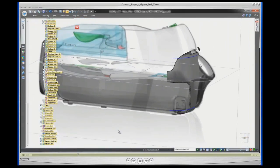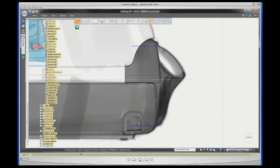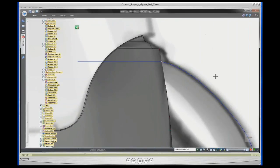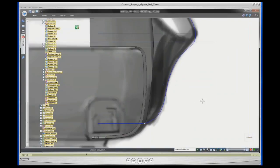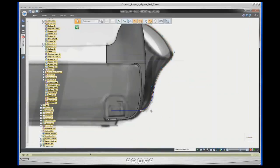Here we'll use two pre-existing sketches placed relative to the top and bottom in the industrial design sketch. Once again, we'll draw a curve to match the side profile of our template and connect the endpoints to these upper and lower sketches to define the exact start and end points for the final feature. We drag control points to replicate the conceptual shape.